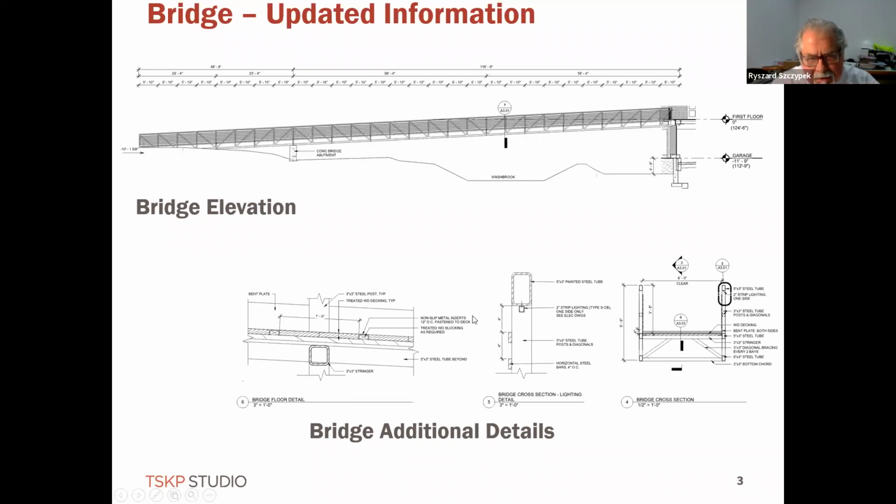So that's a cross section through the decking. And then if you look at the diagram on the extreme right, you see a cross section through the bridge. You see the decking here, it's shaded right there. And then we have supports on each side, vertical supports on each side, and then cross bracing underneath. This is a steel bridge.